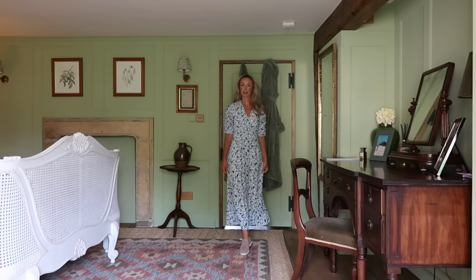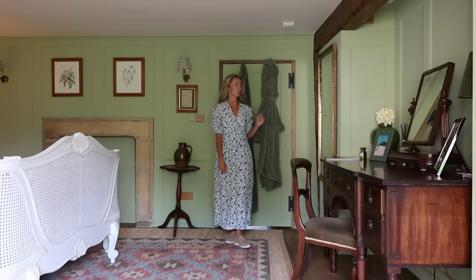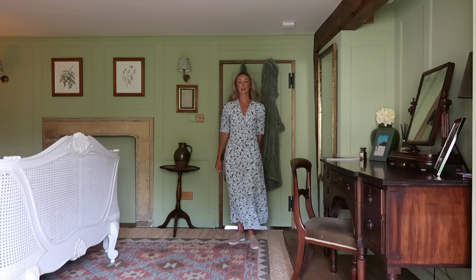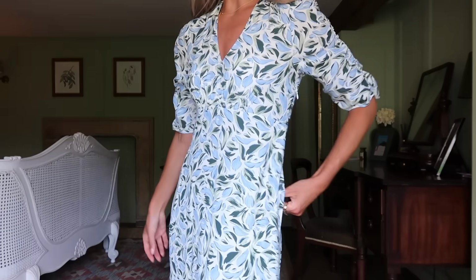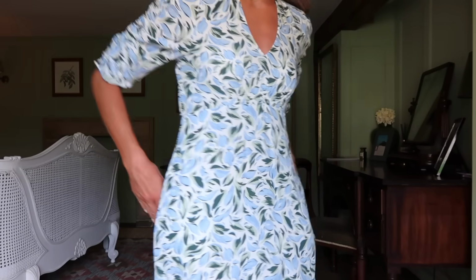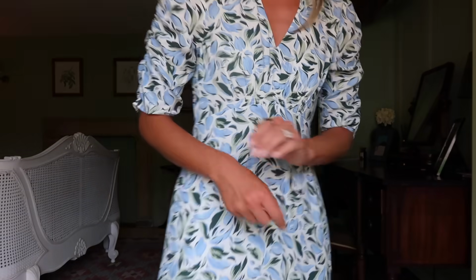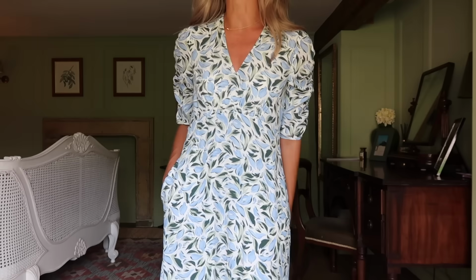Yes, that is perfect. Very practical, but still a nod to the trends within the tassels of the footwear, the silhouette of the dress. And by the way, every single one of these dresses that I've shown you so far, all of them have got pockets, and this is the perfect sleeve length as well. So, so flattering.